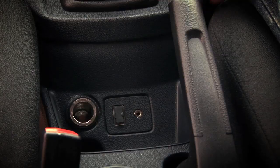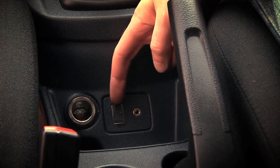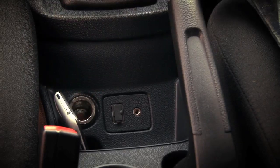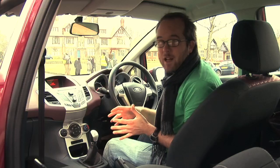Down here there's a little dock for a mobile phone which is really useful. It's got a phone charger, it's got a USB dock and there's also this jack here. And there's also room just to drop your mobile phone in. And that might seem like a really obvious detail, but you don't see that on many cars.